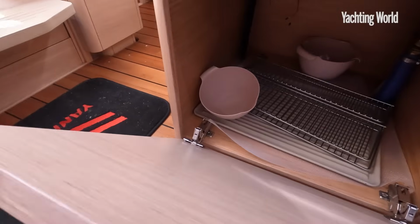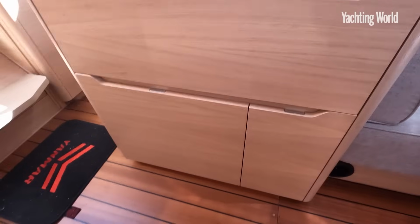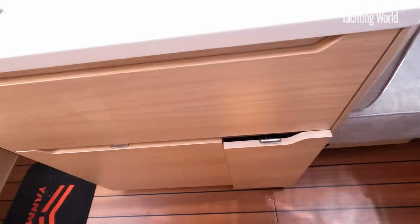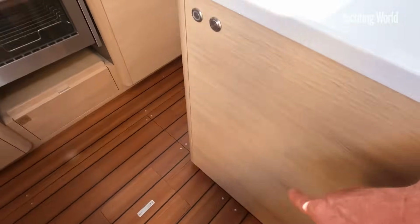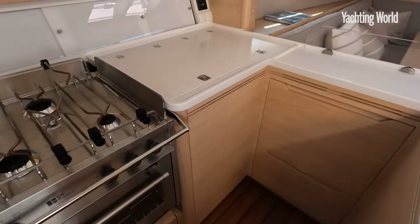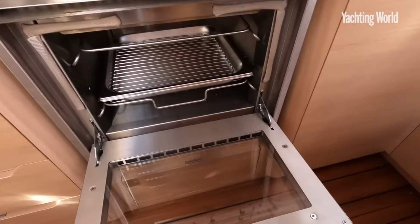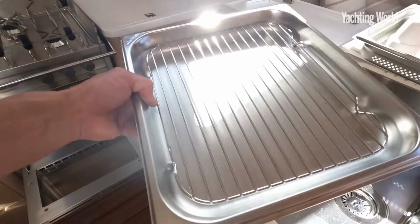That extra stowage below the sink here is on purpose, so you can choose to have a dishwasher in there or an extra fridge. Nice slide out drawer there. I think if you had the extra fridge, you could access it from here as well. And then in the galley itself, a GN Eastbass oven. A nice feature of the GN Eastbass Gastronorm is if you have a hot dish in there, it's designed to fit in.